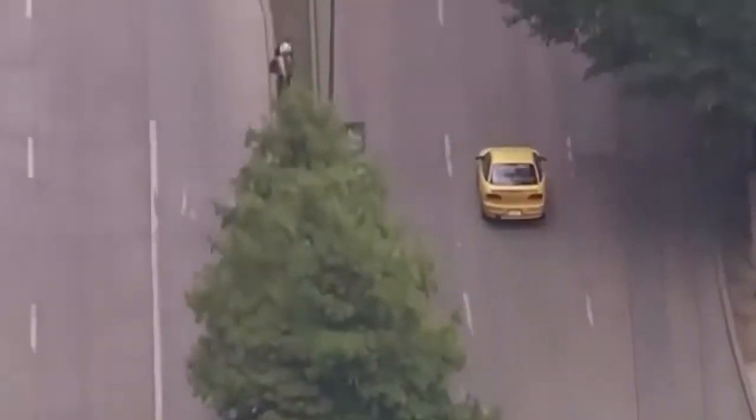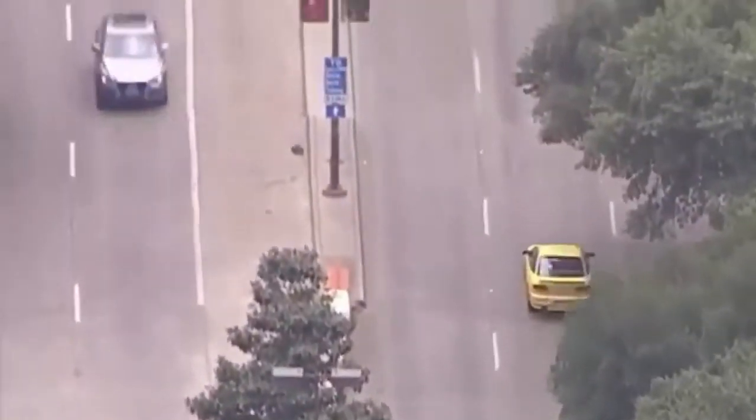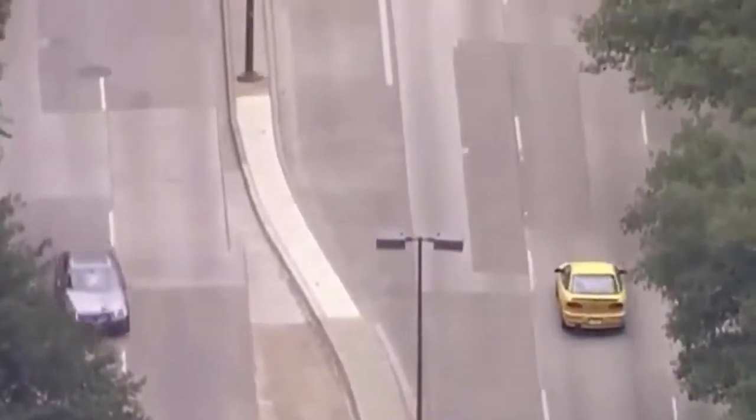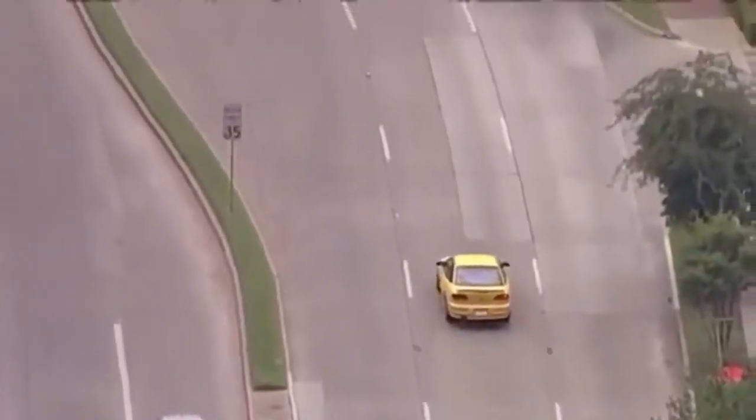Oh! That was almost the accident of the day. And that's one of the dangers. They blew through that light. Yep. And an unsuspecting citizen almost T-boned. Yep. So now we're headed toward Uptown, the Uptown section of Dallas here.